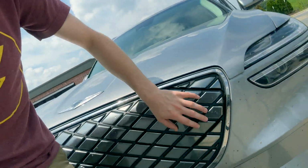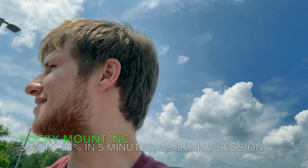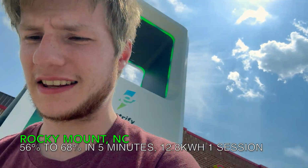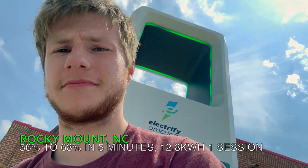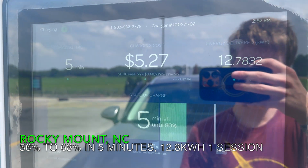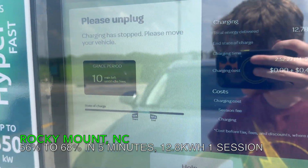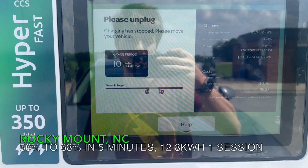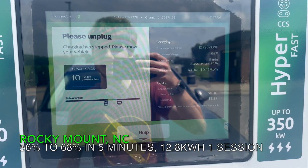I just hit the wrong side of the grill. But yeah, let's get plugged into this EA 350. Of course, it wouldn't be EA without two of the CCS handles at this station being broken. But let's get plugged in and get charging. And just like that, good enough top up. Just needed a quick 5 minutes just to make sure that we were confident enough in making it to Richmond. We were gonna be short by about 5 or 10 miles. So now we've got about a 30 or 40 mile buffer.